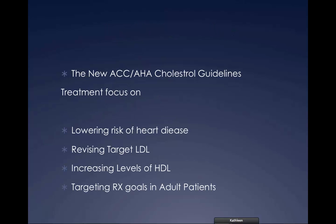So when we talk about these new guidelines, I have a couple of articles online that talk about it. The new American Heart Association and American College of Cardiology cholesterol guidelines: the treatment focus is on lowering risk of heart disease, revising target LDL, increasing levels of HDL, or targeting treatment goals in adult patients. So the goal really here is lowering the risk of heart disease. This is like an example of a multiple choice question. So the answer is lowering risk of heart disease.